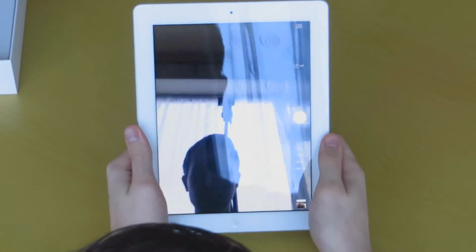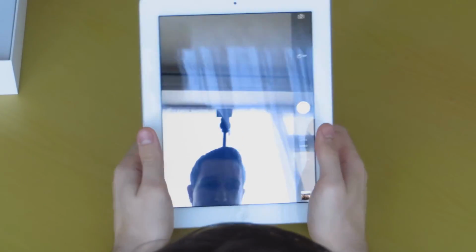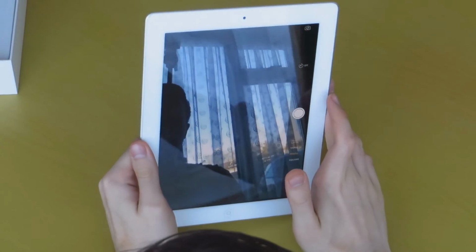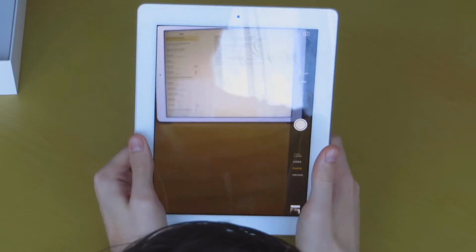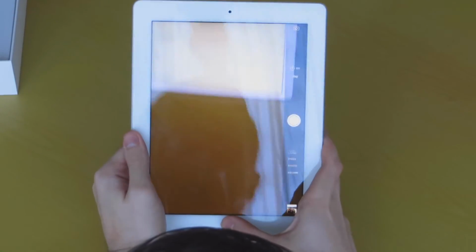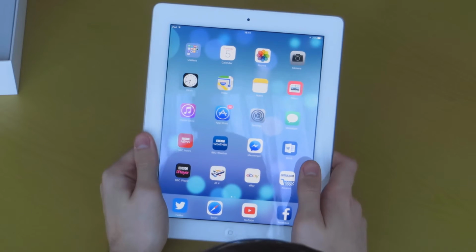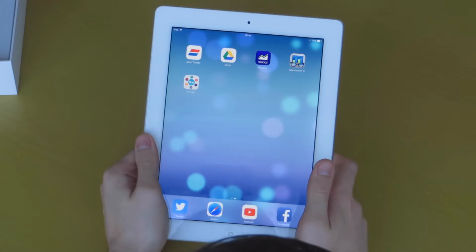The front camera is less impressive. I believe it's only 0.3 megapixels. You can see my camera setup. It's 0. something megapixels, and you can definitely see that. It's very grainy, but again, the colours aren't too bad, but you can't do any zooming in or anything with the front camera, not that you'd want to. So yeah, the camera's alright, which is a bit ironic for a tablet, but there you go.